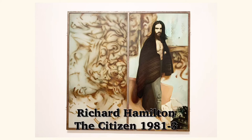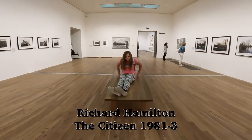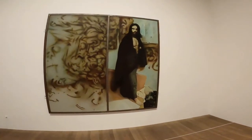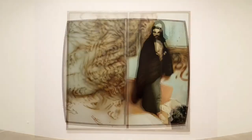The Citizen was based on stills from a 1980 news report about the IRA dirty protest at the Maze prison in Northern Ireland. Paramilitary inmates had initially been given a special category status. This was revoked, and they were treated as ordinary criminals. In response, they decided to wear only prison blankets and to daub their cell walls with excrement.